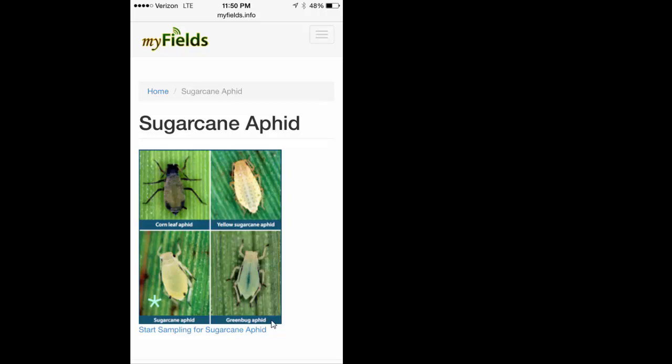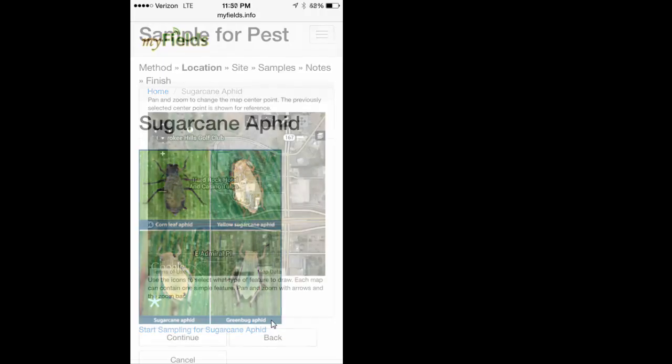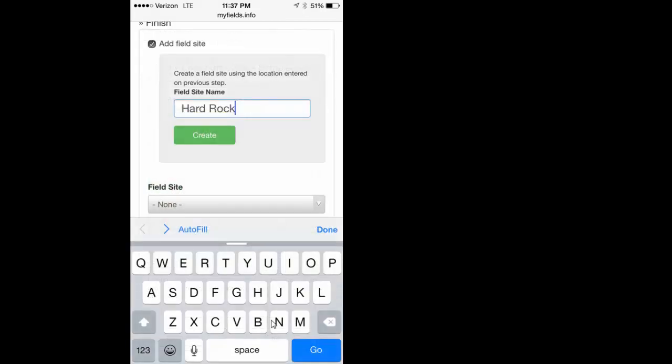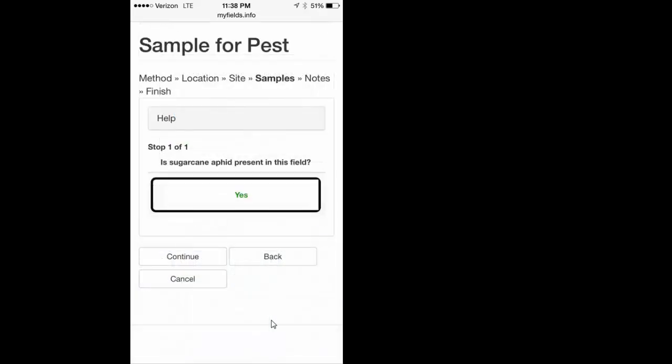So I didn't have to go out and look for a sampling form or tell somebody about it. I can actually click on the sample form, confirm that, yes, this is the one that I'm looking at, and it grabs my location. I can add Fieldside if I want to. I don't have to. So if I'm an agent, I can add some type of reference that I know how to get back to later. And I just say yes or no, it's here, yes or no.